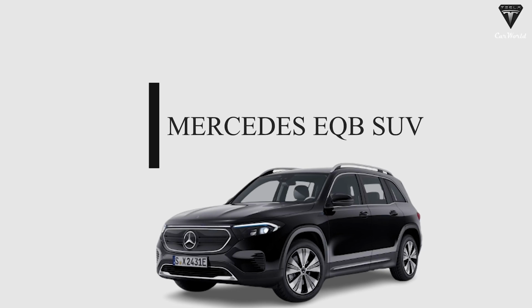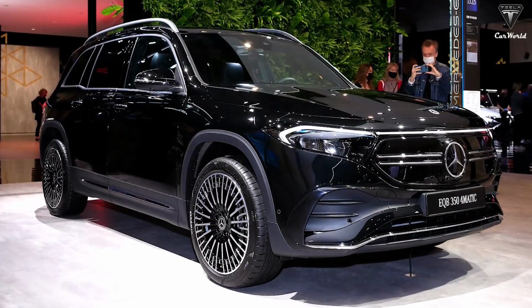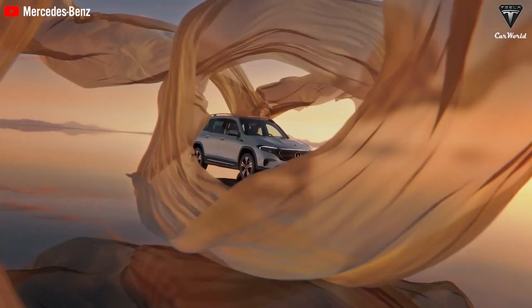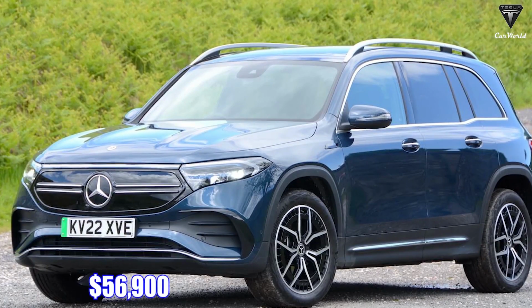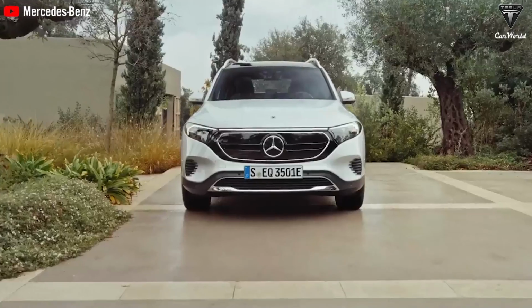6. Mercedes EQB SUV. In this 6th position, we're very excited to mention the Mercedes EQB. The car's high on luxury, but a bit short on legroom in the 3rd row. However, the price puts it in direct competition with the 7-seater Model Y. The EQB 300 4MATIC opens at $56,900. You can buy the EQB 300 with 228 horsepower or the 350 with 288 horsepower.